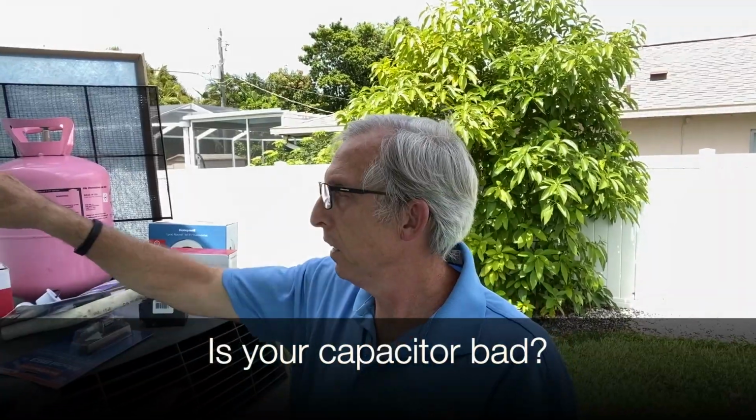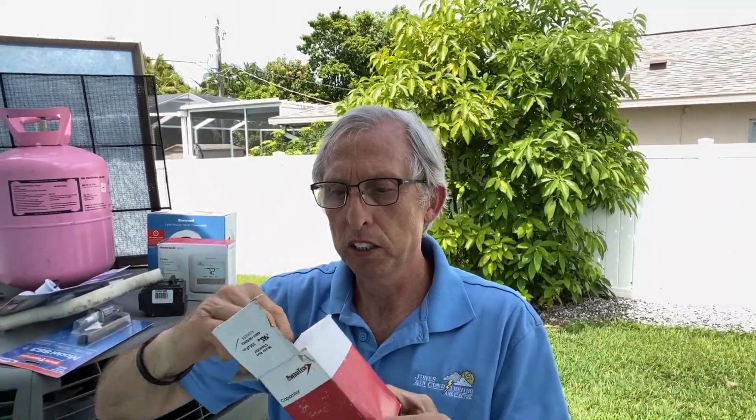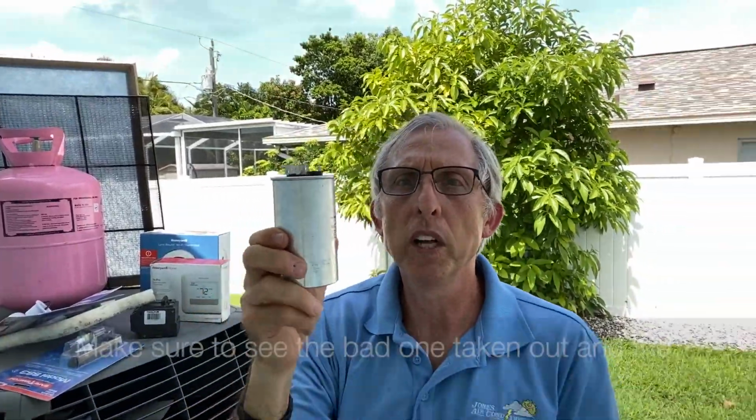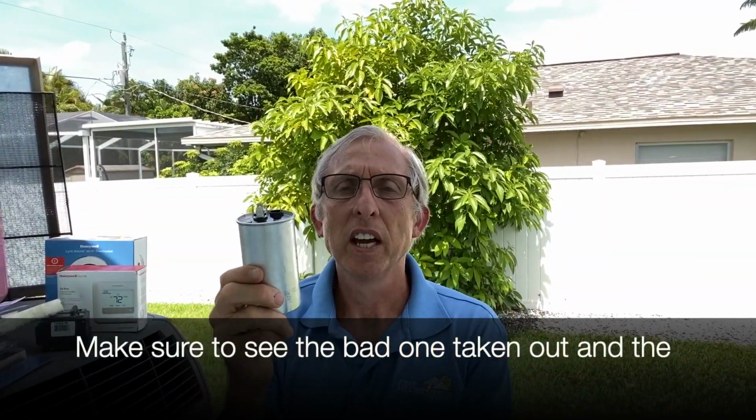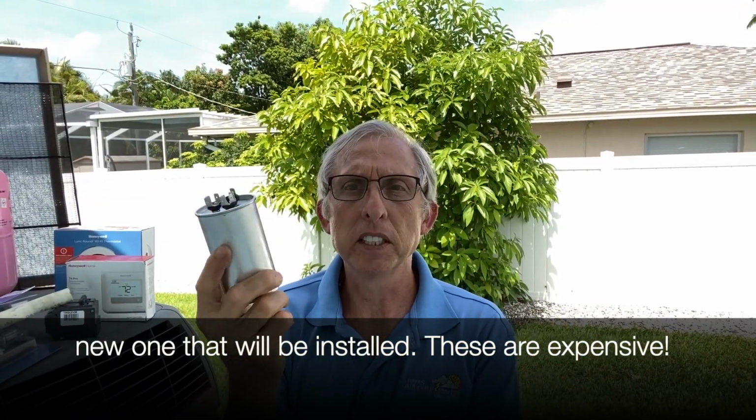Now, if your contractor says, oh, the capacitor's bad, which this is a capacitor, this is what it looks like, have him show you the one he's putting in and have him show you the one he's taking out, okay? Because these things are very expensive to install. It's not that the part is expensive, it's the fact that you have to hire the technician to come out and figure out what the problem is to fix it, okay? But these things are very pricey.